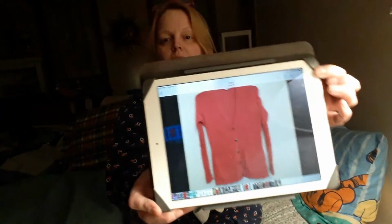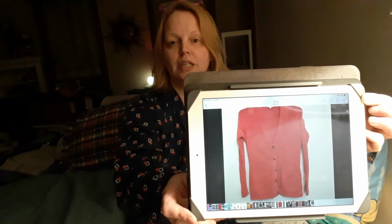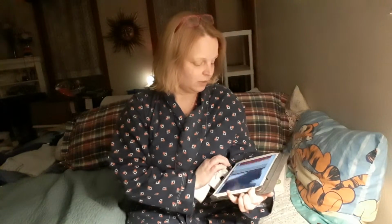This is an American Eagle sweater that sold. I'd had that for a very long time, so I sold it pretty cheap, but that's okay. I was ready to get rid of it, and somebody will get some use out of it. It's a nice loose knit sweater. It'll be good for spring.